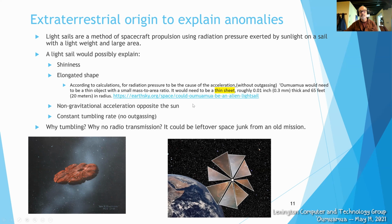And it would result in a constant tumbling rate because it's not outgassing like a comet would be. Now, why would a space probe be tumbling, and why is there no radio transmission? It could be, there's a lot of could be when you talk about this object, leftover space junk from an old mission, no longer operational, no longer transmitting, but just set on some sort of trajectory and ended up near us.